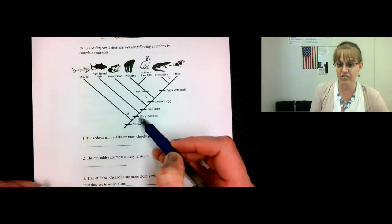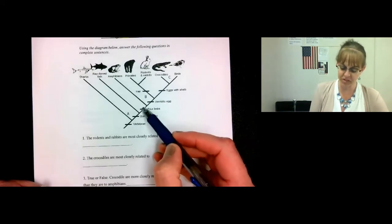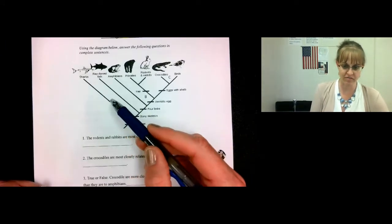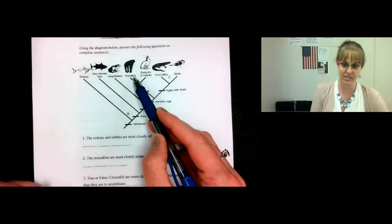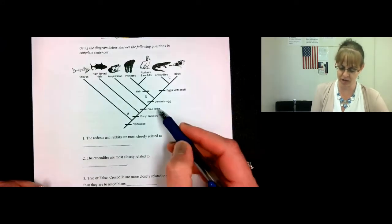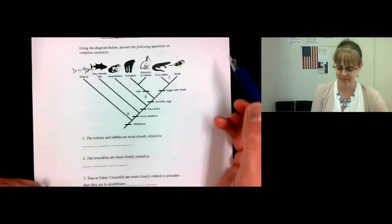Next, the next characteristic to occur was 4 limbs. Before this, fish and sharks don't have 4 limbs, but amphibians, primates, monkeys, and the rest do have 4 limbs, if you count 2 wings and 2 legs for the birds.